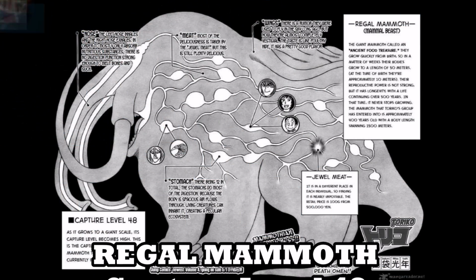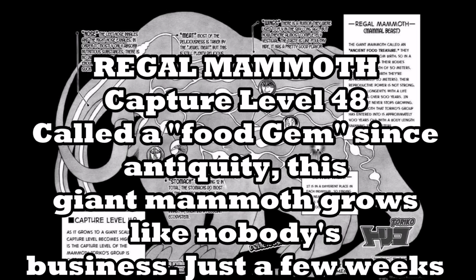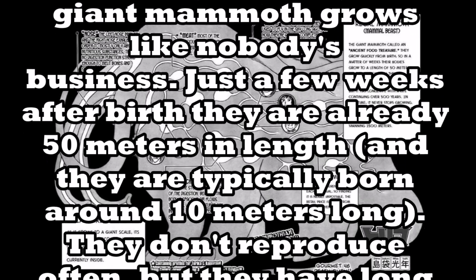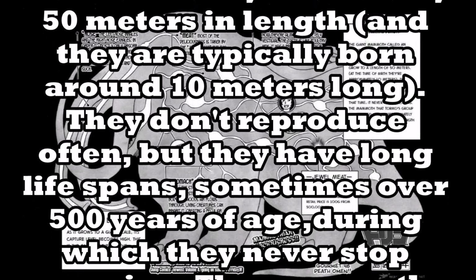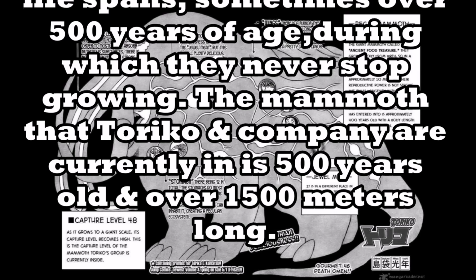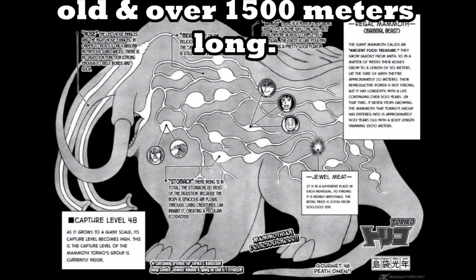I'm just going to take a moment to read a couple of the high points about the Regal Mammoth. It's called a food gem since antiquity. This giant mammoth grows like nobody's business. Just a few weeks after birth, they are already 50 meters in length, and they are typically born around 10 meters in length. They don't reproduce often, but they have long lifespans, sometimes over 500 years of age, during which they never stop growing.